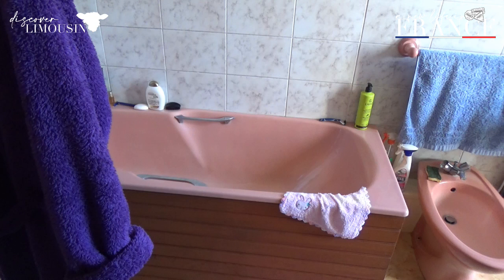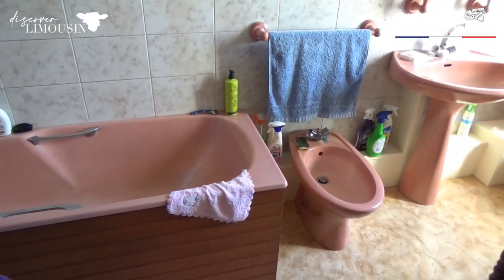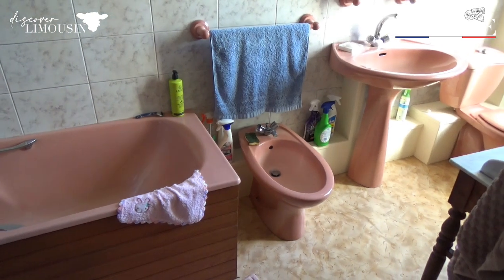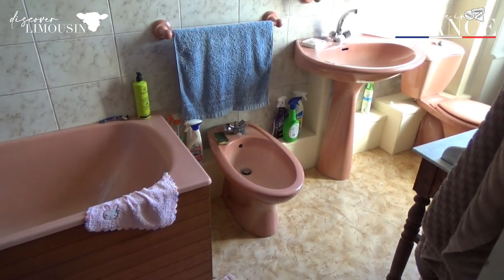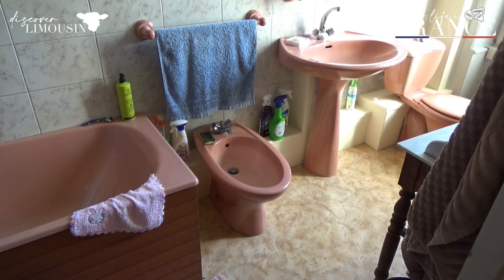You can see with the bathroom, got bath, bidet, toilet, sink. Just needs a little bit of updating. You might want to put your own bath furniture in there, a lick of paint, and turn it into what you want. But it's really nice to have a nice big bedroom and a nice big bathroom.